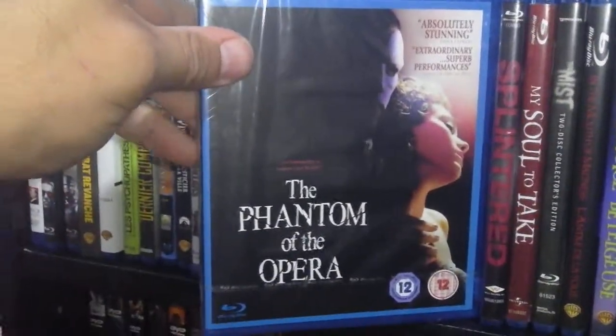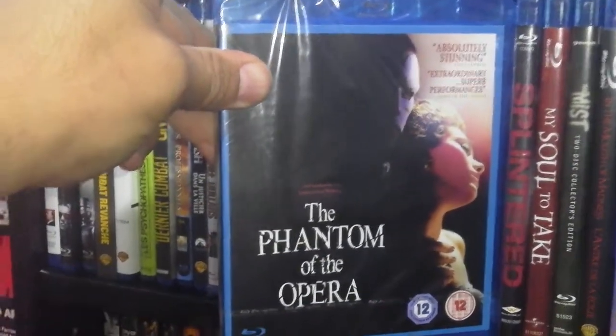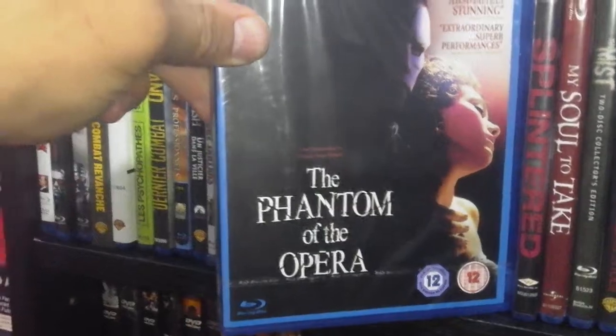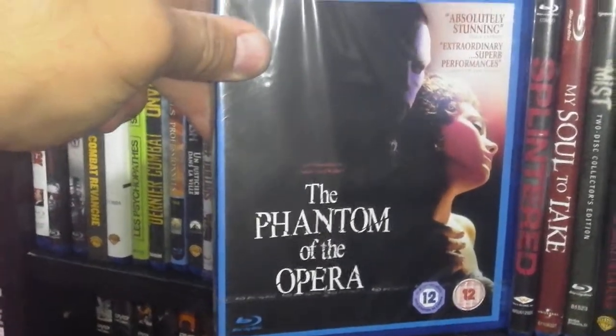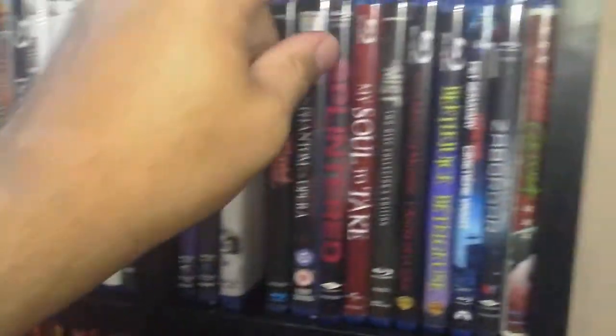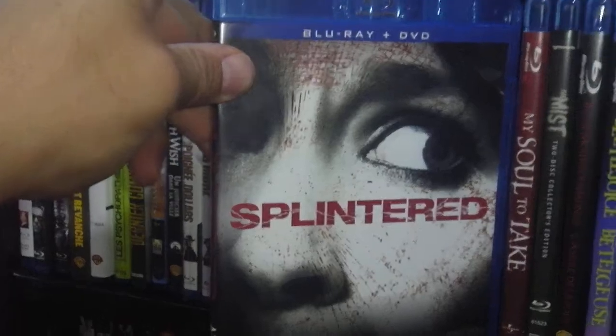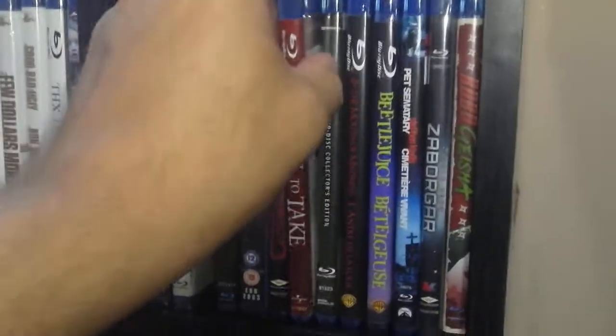The Phantom of the Opera. This, I'm not even too sure what edition or what film this is. This was actually sent to me by mistake, actually. I ordered a different one and I got this, but I just kept it. But still haven't watched it. Splintered. Again, I actually haven't watched this one either. I don't know anything about that one.